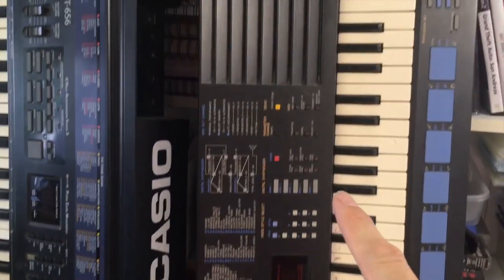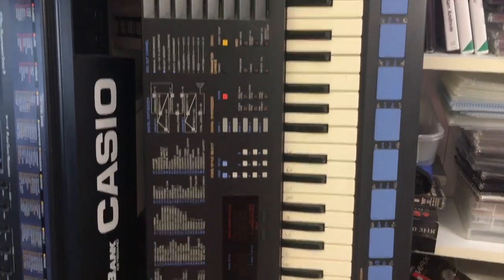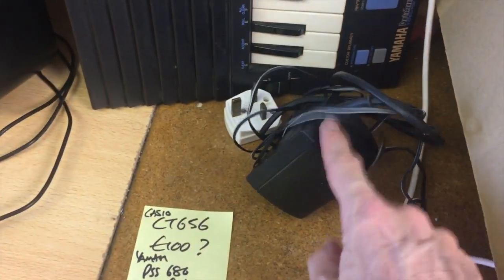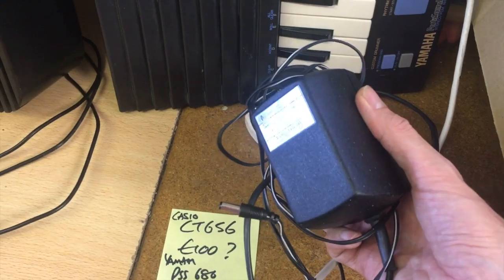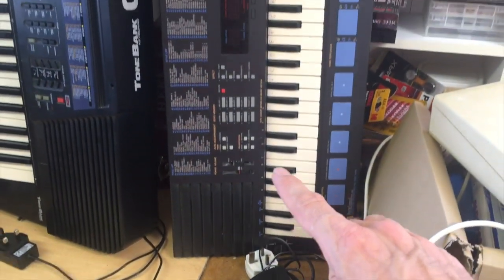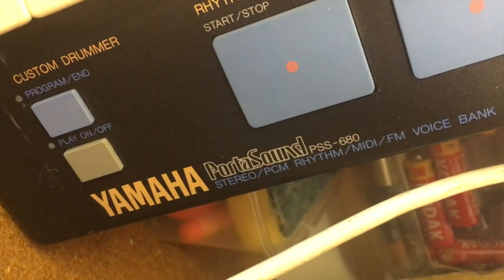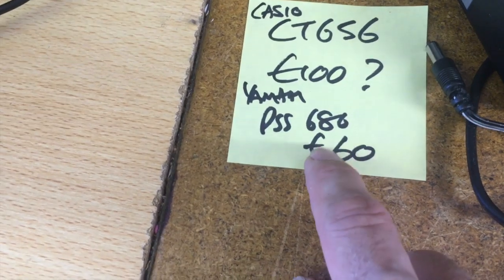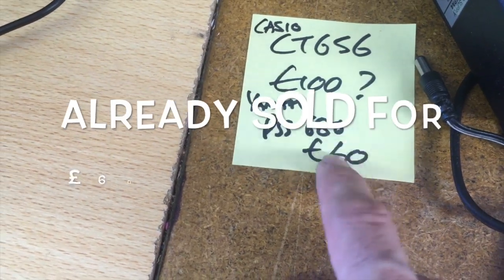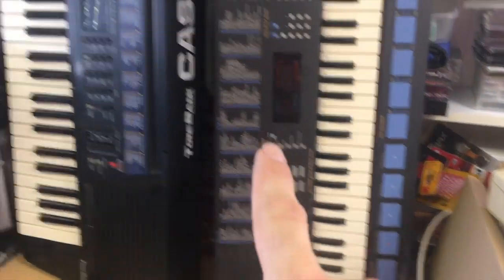This one you may remember from a recent car boot sale video. I picked this up off a chap who couldn't find the power lead, so I had to go back at the end of the boot sale and see if he'd located that, which he had. I paid 12 on it, and this is a Yamaha PSS 680, and I'm going to shoot for £60 on the Yamaha, and like I say, that owes me 12, so that should be a nice little flip.